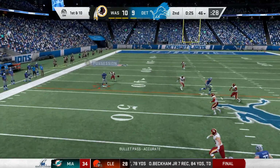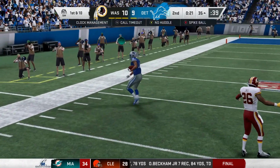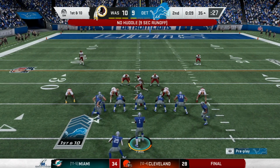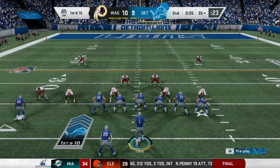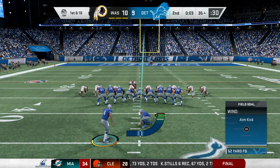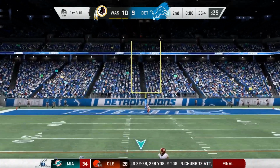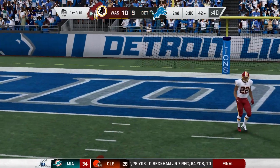Fields throws to the left side. He's got Marvin Jones, and he gets upfield and gets tripped up from behind. He almost broke that one free. As the clock does wind down, we still do only have 1 timeout left. And here is the play getting called at the line, but we do not get set up with enough time to run a play. So we're going to have to settle for the long attempt here, and Gammon is going to kick it, but it's going to be off the crossbar.